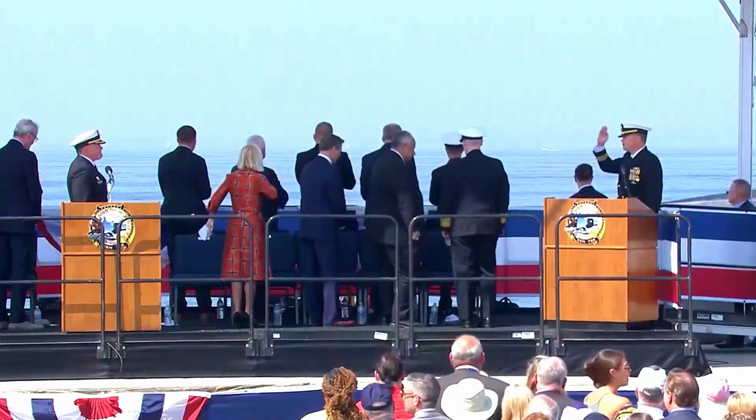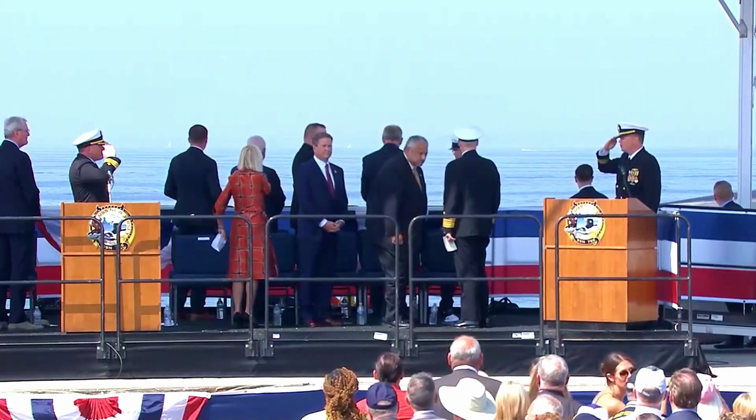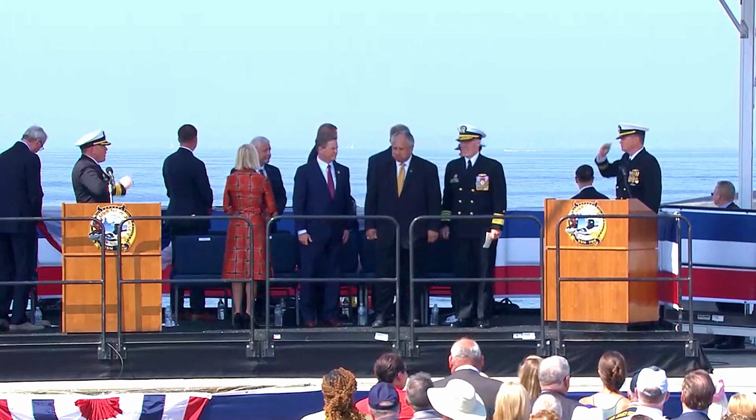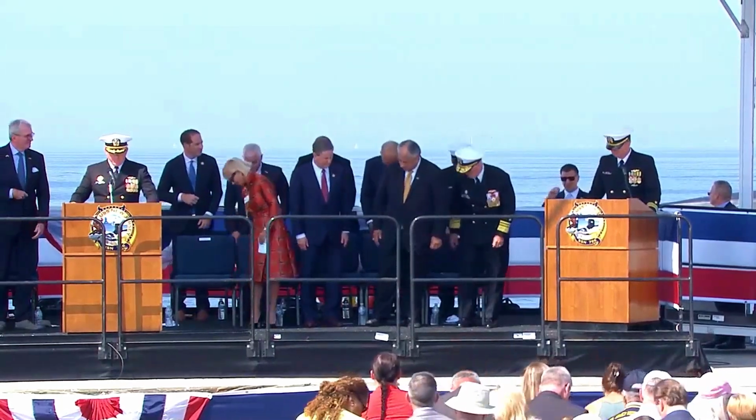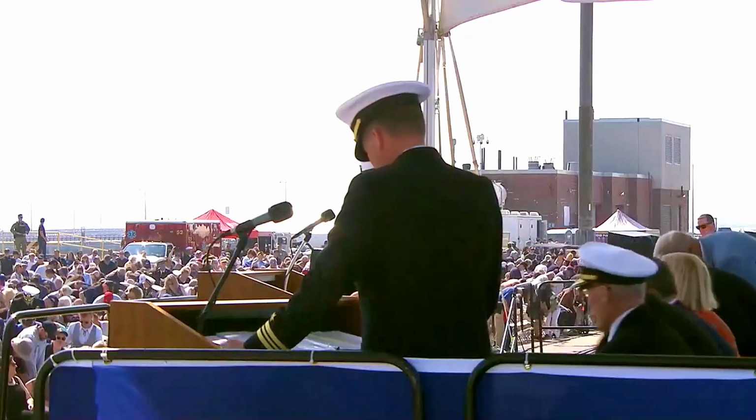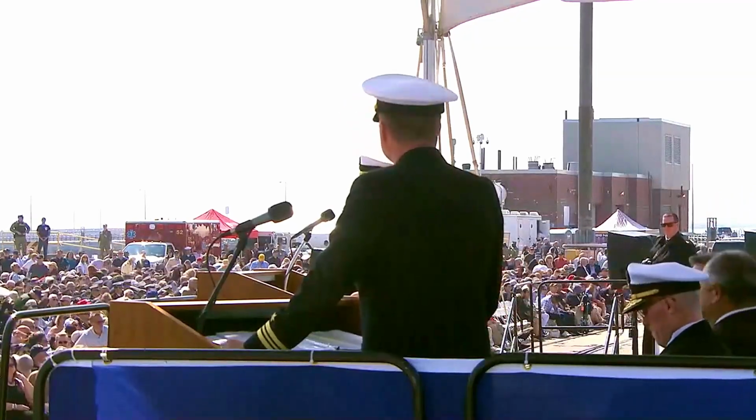Captain, the colors and commission pennant are flying proudly on board United States ship New Jersey. Very well. Ladies and gentlemen, please be seated. I will now read my orders.